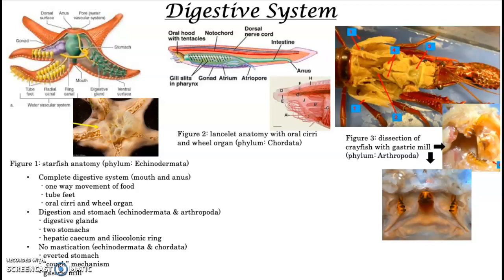The oral cirri act as fingers for the lancelet, helping to sift through the water to collect certain food particles that the lancelet would be able to digest. Since the lancelet lives in water and gets its food from the water, a lot of water is taken in when they're eating.